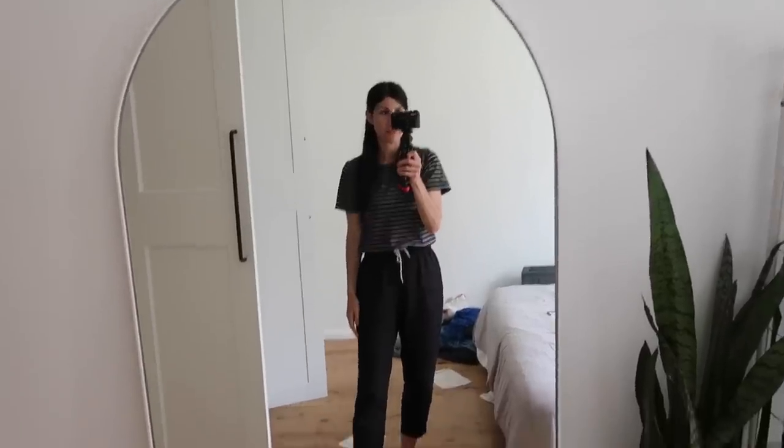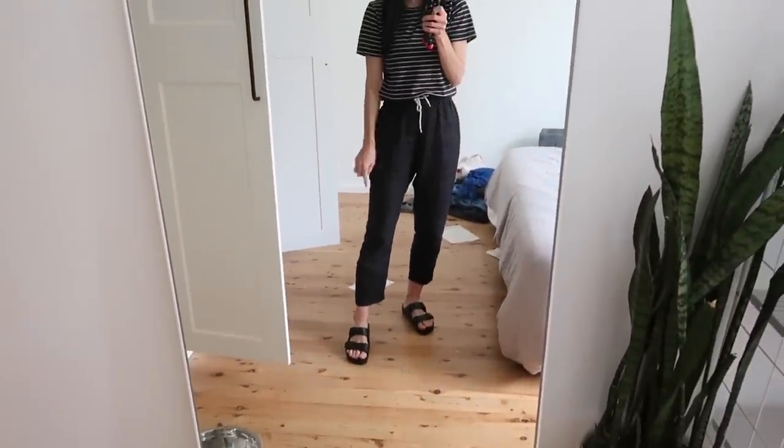So let me just flip the camera around, and mind the mess, but this is what I'm wearing today. I finally succumbed to that Birkenstock life.